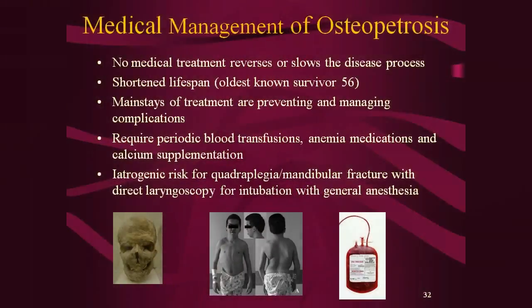The scary part is, if they have to have surgery somewhere else in their body, just doing a simple intubation, where you actually move their neck back in order to do an intubation, that can actually cause someone to be a quadriplegic, because you can get a fracture right there and it affects their spinal cord. And we've had mandible fractures. Actually, one of my partners treated a mandible fracture on a patient who had this, and they just did a simple intubation for I don't remember what it was for. I don't remember what the procedure was, but it had nothing to do with the face at all. It was something down here.